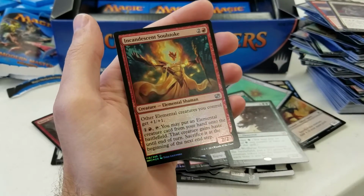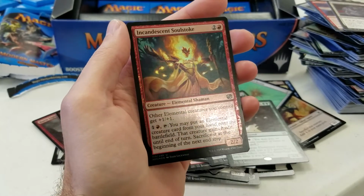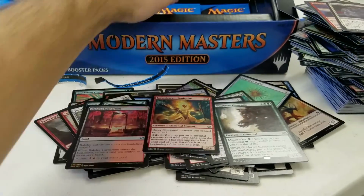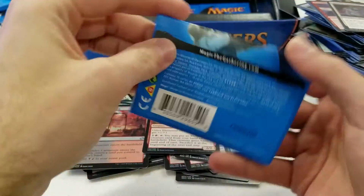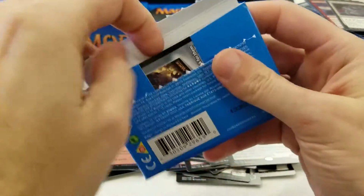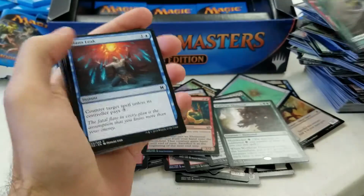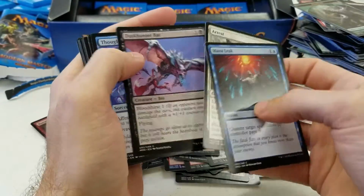Incandescent Soulstoke. Put an Elemental creature card from your hand onto the battlefield. It gains haste until end of turn, and then sacrifice it. Surprise people. Really good in Omnath. Locus of Rage, uh-huh, because whenever an Elemental dies, Omnath deals 3 damage to target creature or player. So you get to put out your Elementals, make more Elementals. Mana Leak, Arrest. It gets bad real quick.